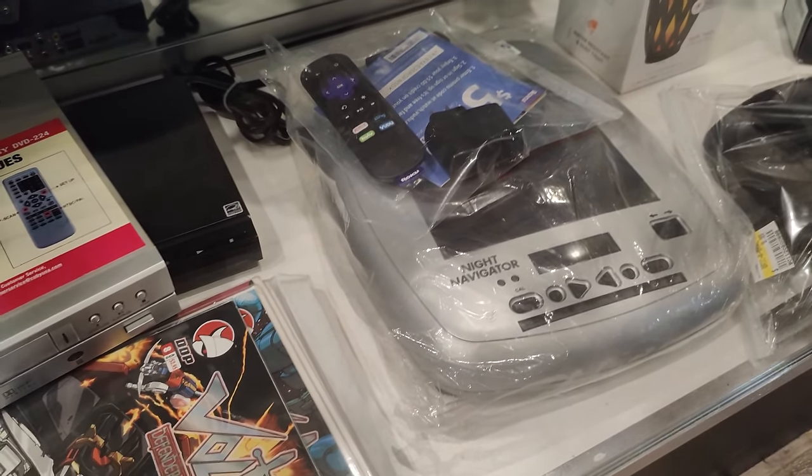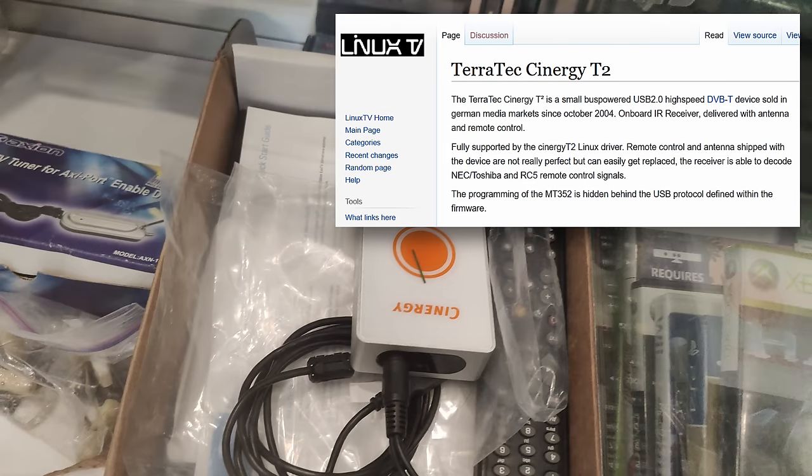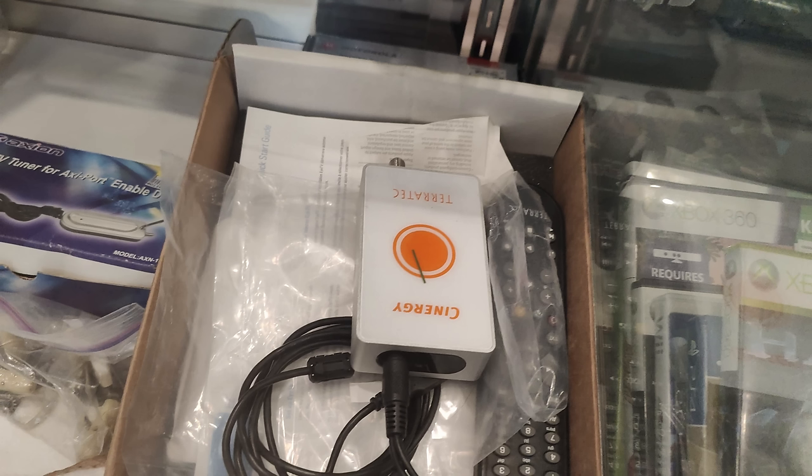But check this out. So this thing, the TerraTech Synergy, I recognized it was a TV tuner right away, but I had to look it up and I found out that it only does DVB-T, which is the European standard for digital television, which means it doesn't work here and never will. And probably somebody brought it over figuring they'd be able to use it, only to find out that we didn't adopt the same standard as I think the entire rest of the world. And none of that is particularly remarkable. It's just that this is the sort of thing this particular Salvation Army would get. Not just an outdated, crappy USB 2 TV tuner, but one that doesn't work in this country.